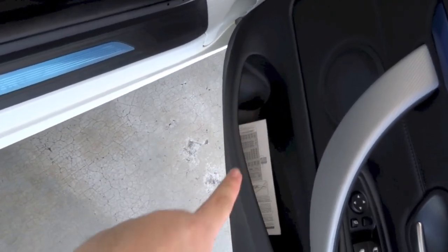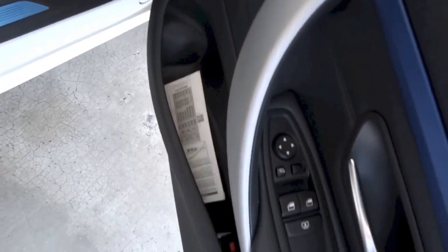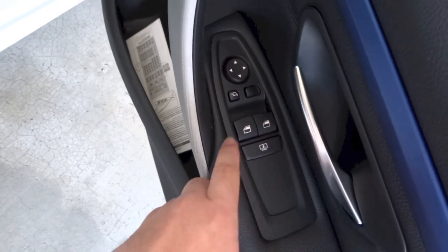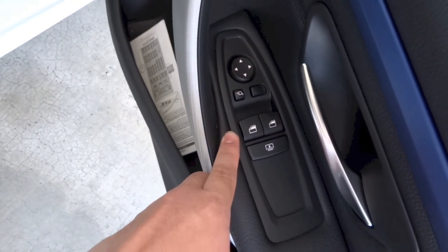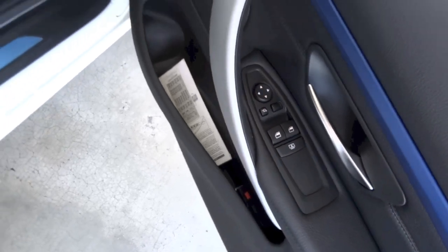You do have a bottle holder down there together with some storage. Right here you do have a speaker. And right here you do have your mirror controls, your window controls. All of the windows in this car are fully automatic in both directions. And you do have your rear sunshade control right here.